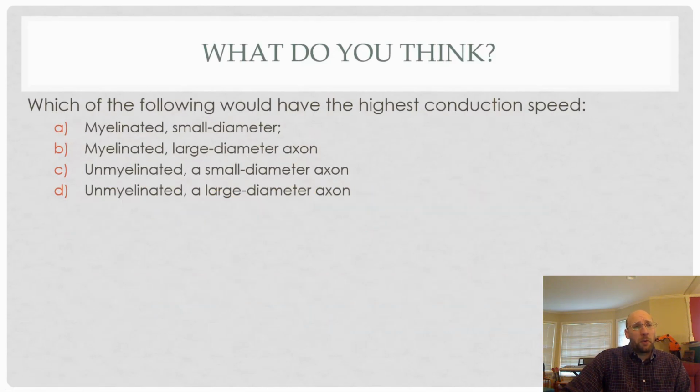So what do you think? Which of the following would have the highest conduction speed? Neurons that are myelinated with a small diameter, neurons that are myelinated with a large diameter, unmyelinated small diameter axons, or unmyelinated large diameter axons? Well, the answer is B. Myelinated large diameter axons actually have the highest conduction speed.